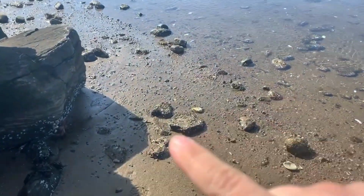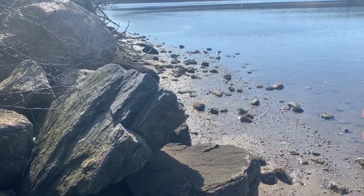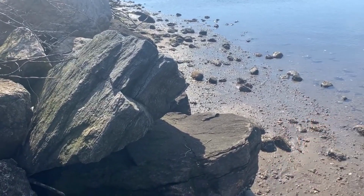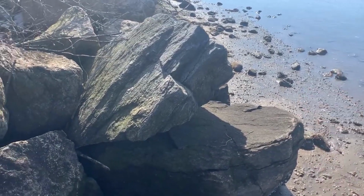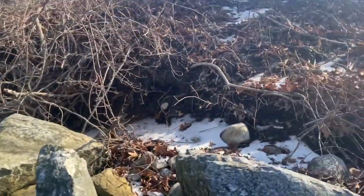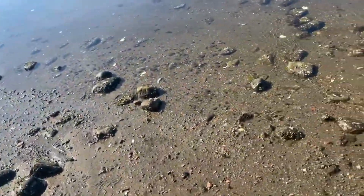Tide is coming in, and this is the only spot I could get through here. So if the tide's coming in, and then it comes in high, and you can't get past this point, and you get stuck, then you have to scramble up a cliff with thorns and such. So just keep your eye on the tide, always.